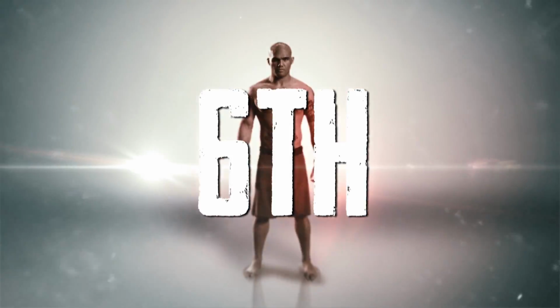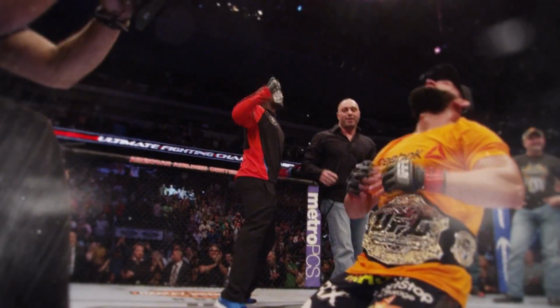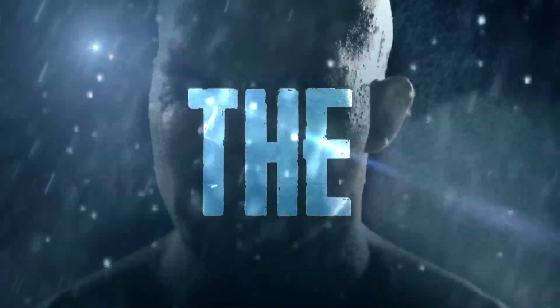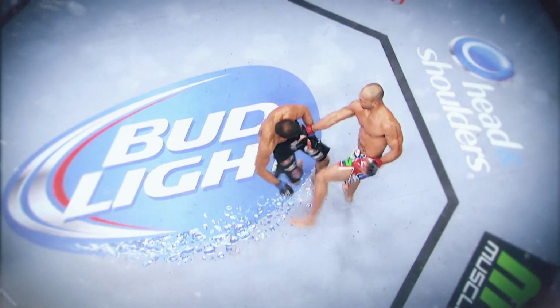This is just a dream matchup. Both have one-punch knockout power. Lawler continuing to pour it on. Hendricks coming back. This title fight is a big one. Johny Hendricks believes he's the chosen one. Just like that! Know that I'm the best and I'm coming for that title.